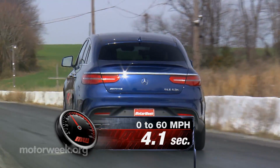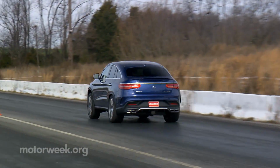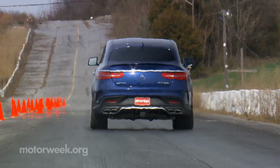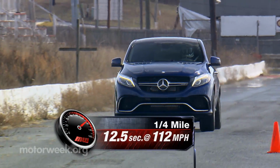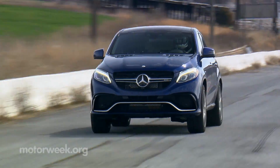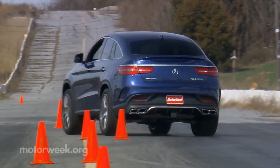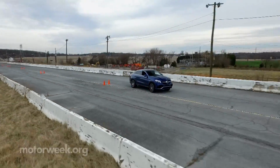From there, it's a piece of cake. Just hold on tight as the transmission fires off shifts with a loud crack from the exhaust. Before you know it, 12.5 seconds have passed, and you're at the end of the quarter going 112 miles per hour. The fact that there was virtually no body roll through the cones in this 5,225-pound monster is quite impressive.